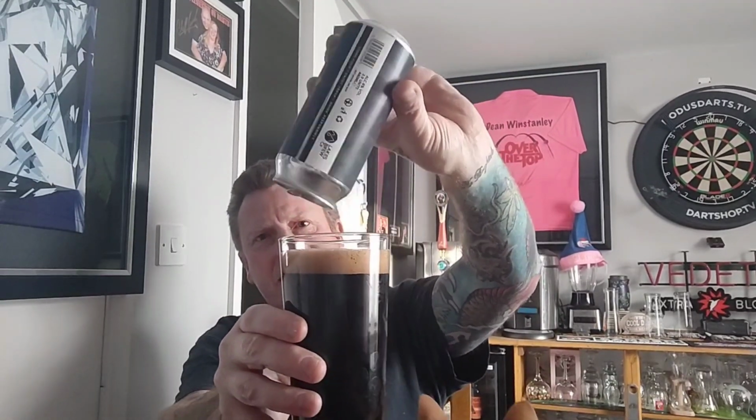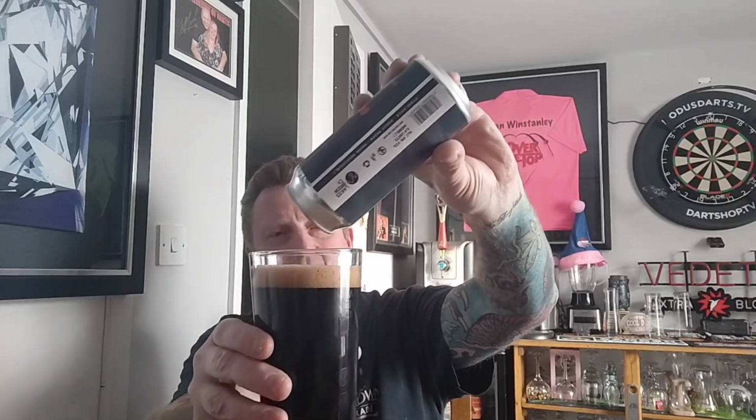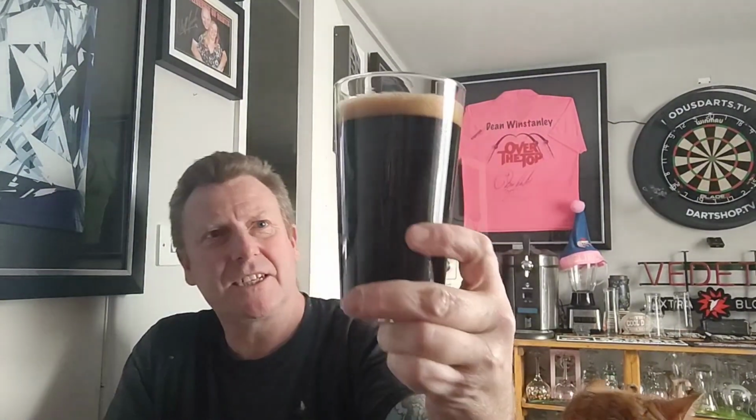This pain in the backside ginger cat is coming in. Yes, you know what you're doing, don't you? Every single time, if you're not getting attention. She's a pain.